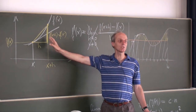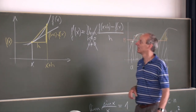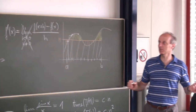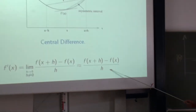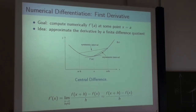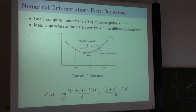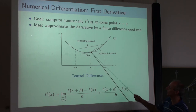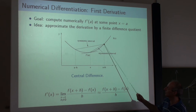That's it. And you can see it in this picture. If the function is quite well behaved, which means if it is differentiable, then this gives you a good approximation. It's really trivial. So here it is. That's what we do. But we can do better. Maybe we look at this picture. We want to know the first derivative at this point A, and then we take A plus h, and we get this estimate.